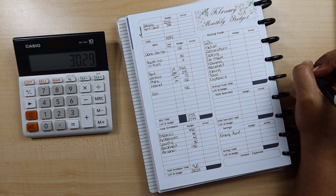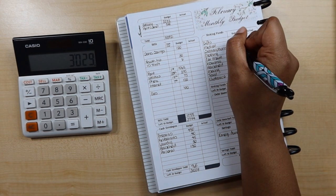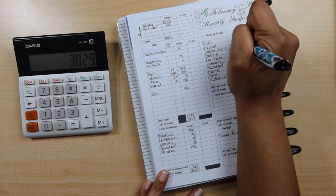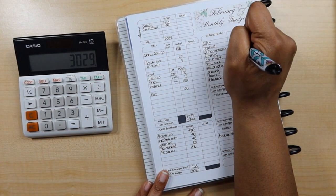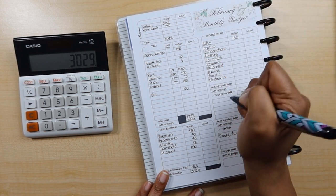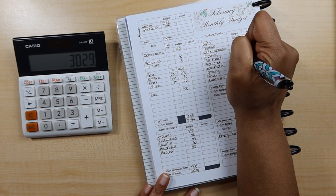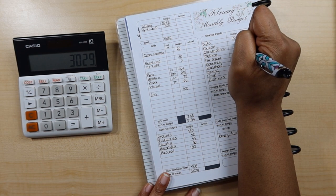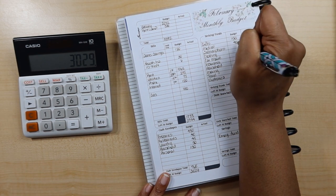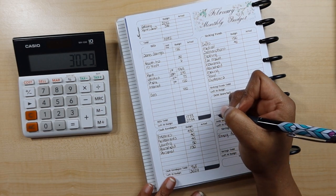So now my sinking funds, and I got everybody up in here that I could think of this time around. So gifts, this is the Christmas and gift fund, and so I am going to put in my max contribution, which is $150. For medical, and this is to cover my medical, dental, vision, all those expenses, I'm going to put in $40. I do need to get my eye exam and get some more glasses.